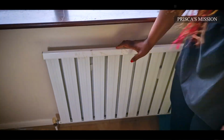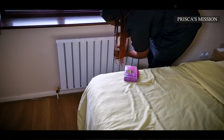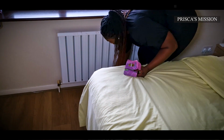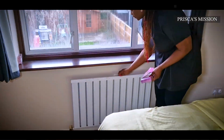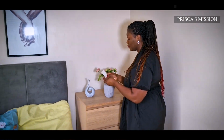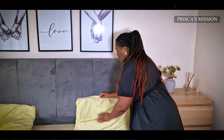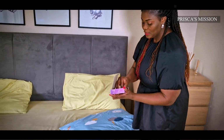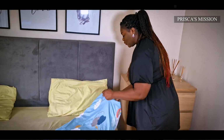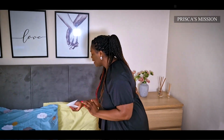You can even put the tumble dryer sheet on your radiator, because when the radiator comes on, it makes the smell come out. You can also put it under your pillow, so that as you're lying down there, it doesn't do any harm, it doesn't give any irritation. I do it every other day or every 3 days, depending on how I'm feeling. If I want to entice my husband, I'll put a new tumble dryer sheet into the pillow, and it will be giving us that smell that we're after.